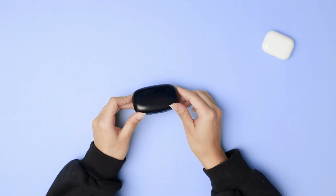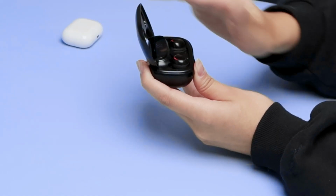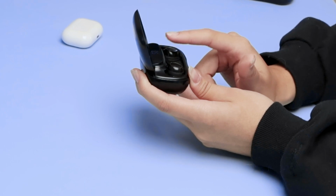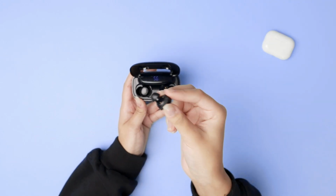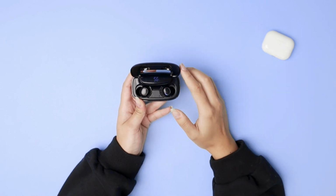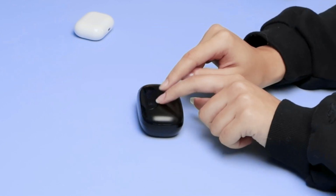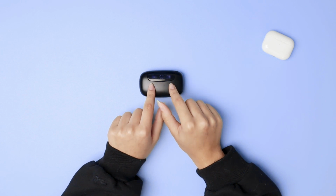They have 120 hours of playtime. They open through the bottom, so you get this large display over here at the top, which tells you how much charge they have. They do have silicone tips, which is so great, and they magnetically connect to their case, so it's super easy to just put them right back. Their charging case display is definitely one of my favorite features about them, as you can see which side has more juice, so you can listen to that one.